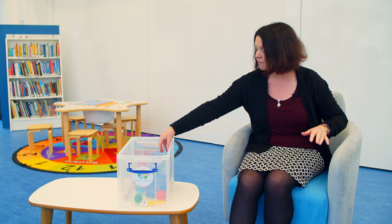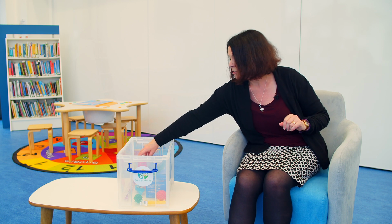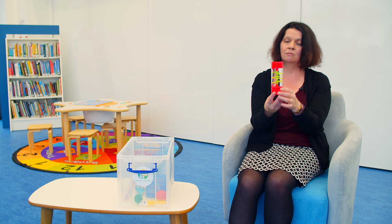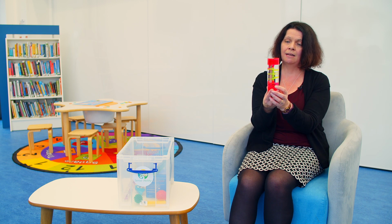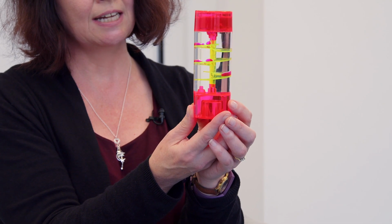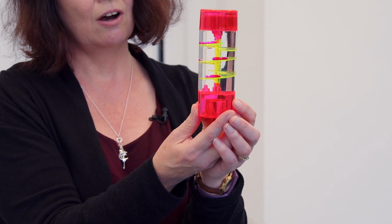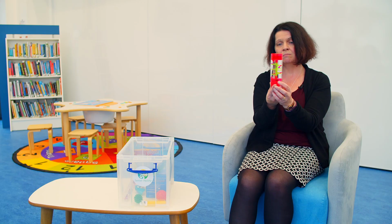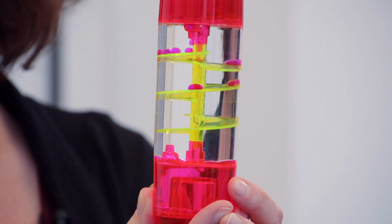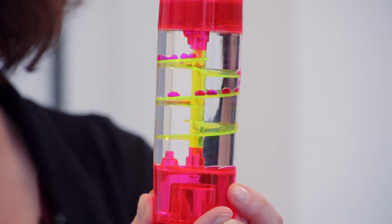Another thing we have is to do with the visual. We've got this little piece here, and when my own son was very young, we had one of these for him, and he really found it very relaxing just to watch that going down. And there you go. If that works for your child, that might be something you could even purchase and have for them going forward. You'll see how calming that can be just to watch.